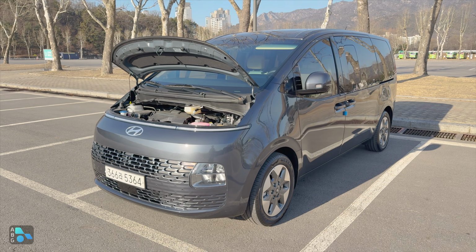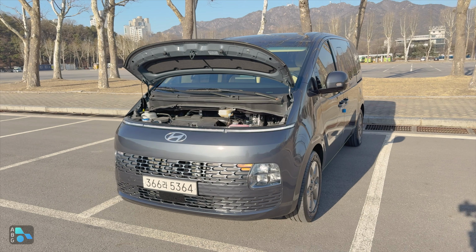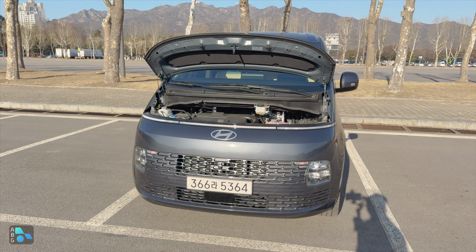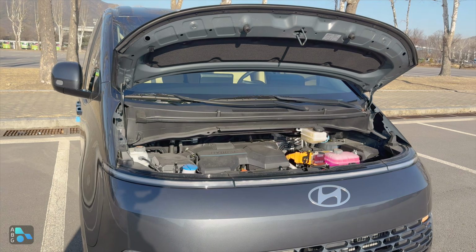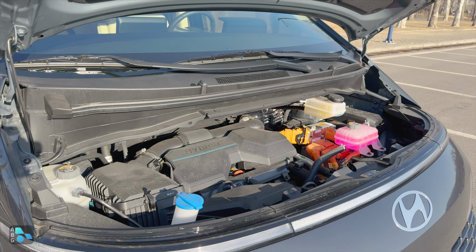Rather unusually, even though you can get all-wheel drive in the Staria diesel, it doesn't appear that you can get all-wheel drive in the Staria hybrid. At least I wasn't able to find any indication of that in any of the immediate information that we were able to find around the world.